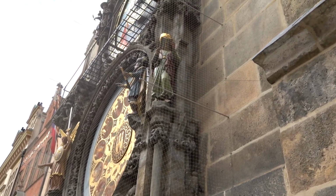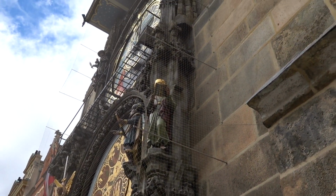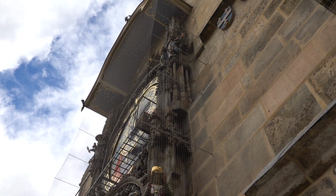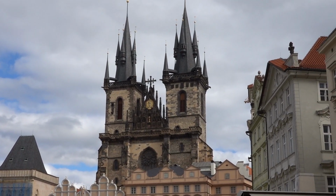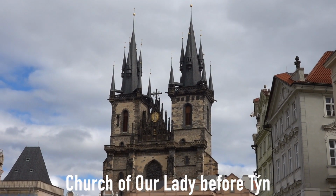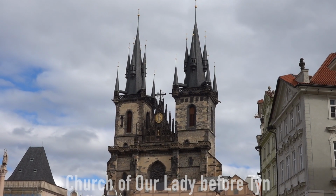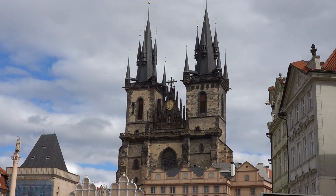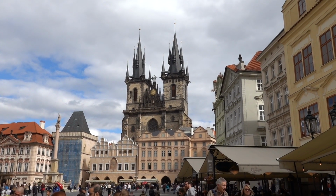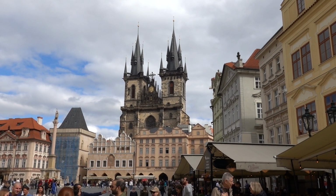I don't know if you can see that, but they've got some screen over the clock. I think it's to keep the pigeons off, because there's a ton of pigeons in this city. And that's Prague Cathedral, I think. I think that's the official cathedral of Prague. It's actually behind some newer buildings, but still pretty from waist up, I should say.